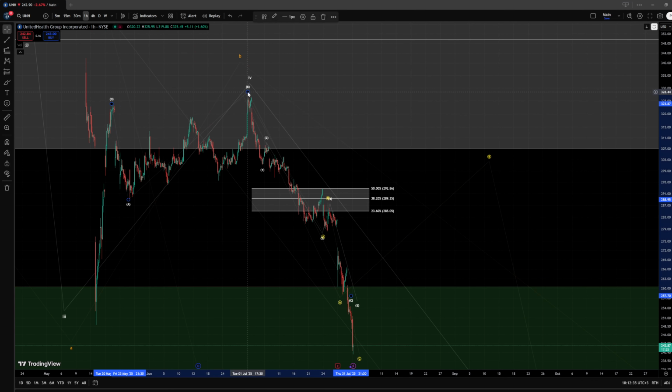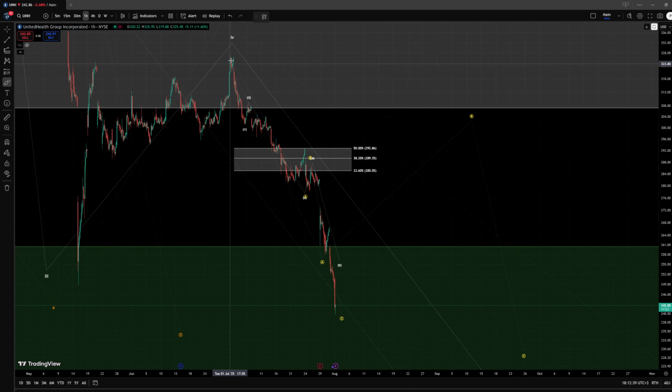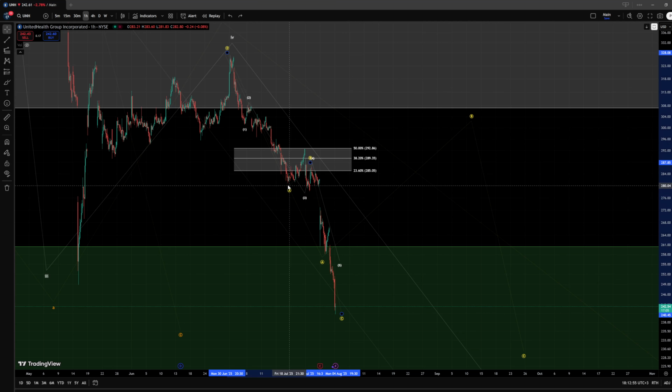We can still consider that we may get this as an A wave, and it could even turn out to be a 5-wave move A wave, although with the latest pushes making this look much more impulsive, it's even more likely that we are in the yellow scenario here, where we completed an A wave either down here or here. And yeah, we will see about that later.